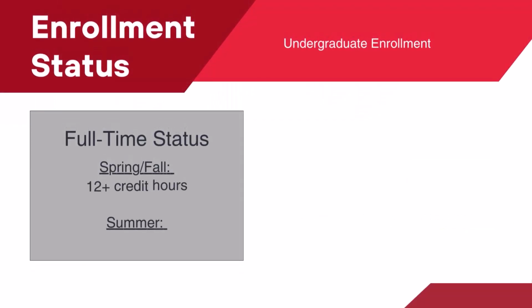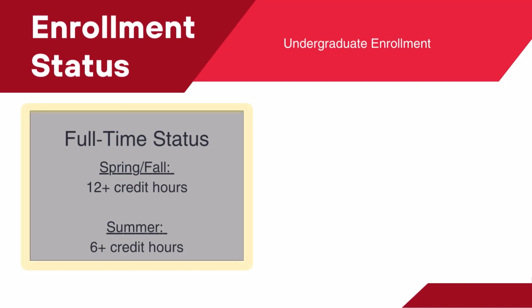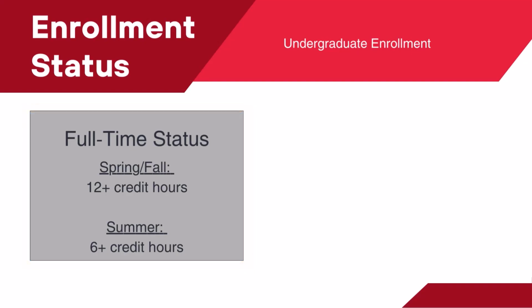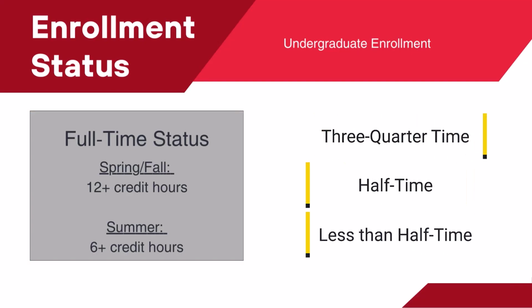Something else students must consider when registering is the amount of hours they plan to take each semester. Students may take courses as a full-time or half-time student. Undergraduate students who register for 12 or more credit hours in the fall or spring semester, or 6 hours or more credit hours during the summer semester, are considered full-time. Undergraduate students taking fewer hours may be considered 3/4 time, half-time, or less than half-time.